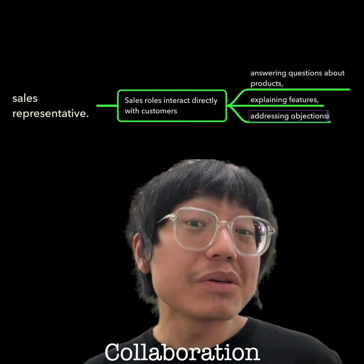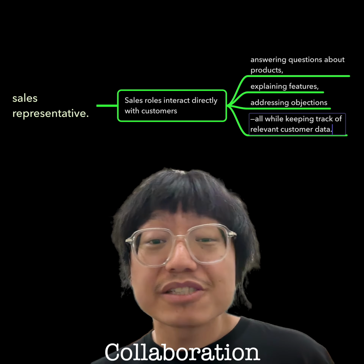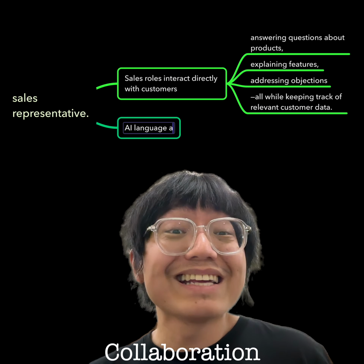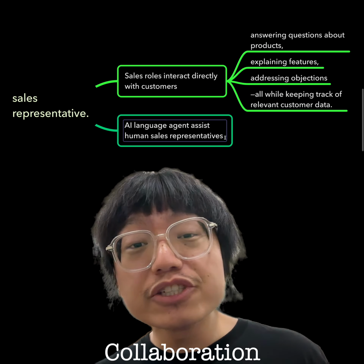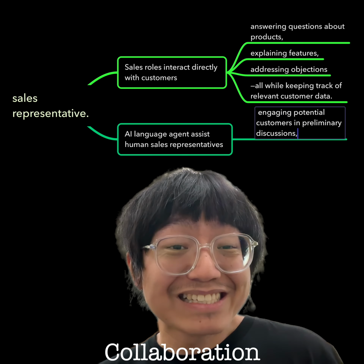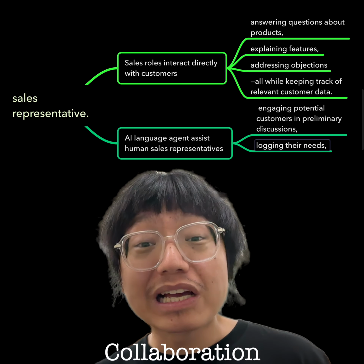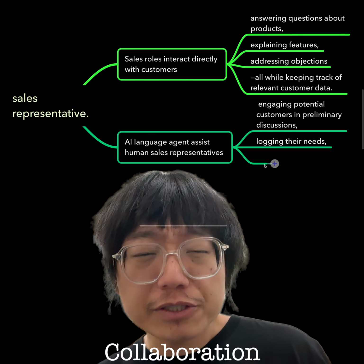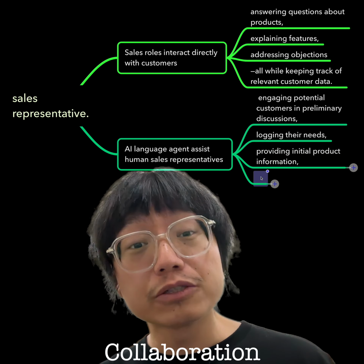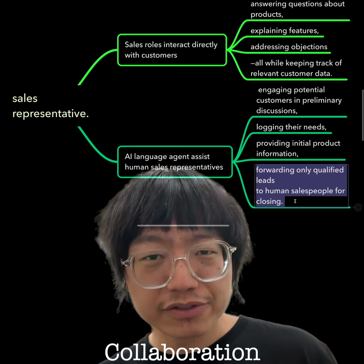So an AI language agent can assist a human sales representative by engaging potential customers in preliminary discussion, logging their needs, providing initial product information, and forwarding only qualified leads to the salesperson for closing. For example, during a conversation about a software subscription, an AI agent can infer from past customer inquiries and offer personalized pricing options.